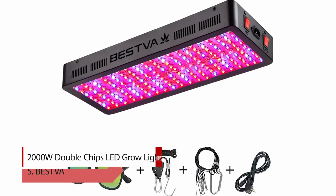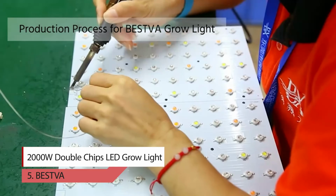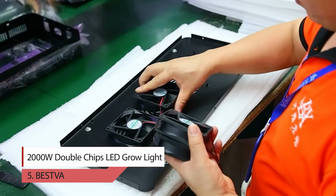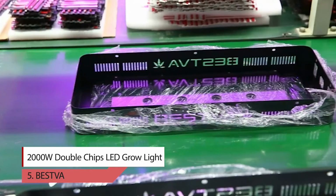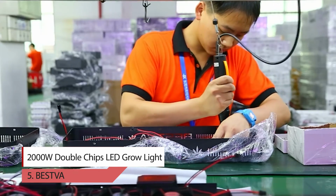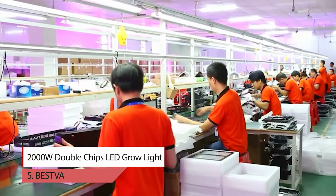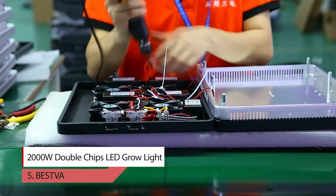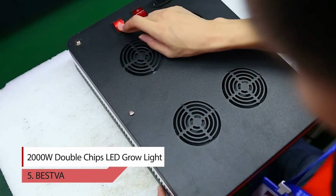Number 5. BestFA 2000 watt double chip LED grow light. One of the most important things to observe is how well it covers the light spectrum, and fortunately it delivers optimum level of both UV and IR light. Your plants of any kind will grow faster thanks to BestFA 2000 watt grow light. It can be used during the whole growing cycle from blooming to flowering because it delivers each kind of light in the right proportion. It is also surprisingly powerful.